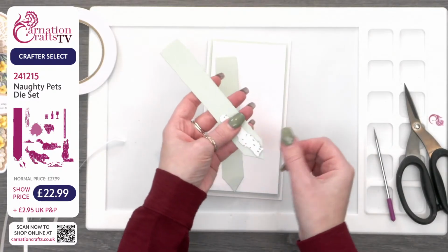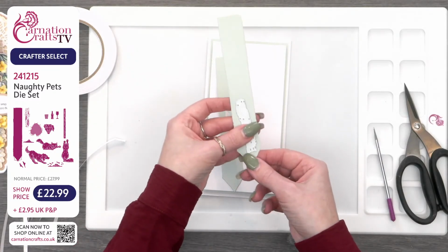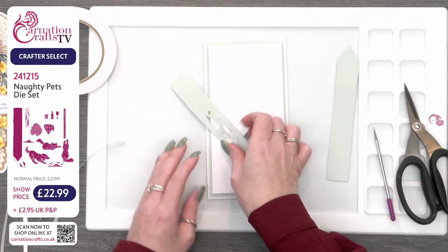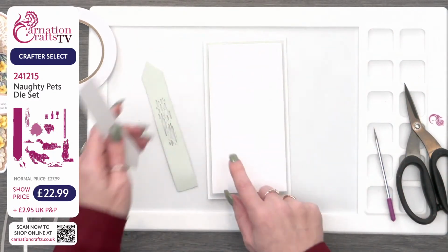And the lovely thing with this is you can place it wherever you want it to be. So if you want the cat at the bottom and you want it to look as if they've just teared the bottom, you could do that. You can mix it up in lots of different ways. So this now, we're going to pop. Oh, and I needed to die cut that first.